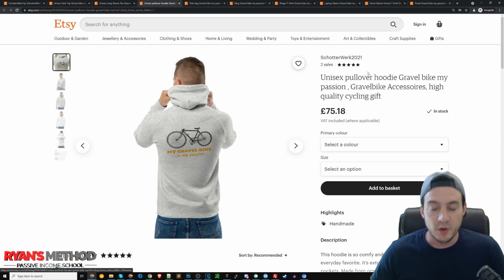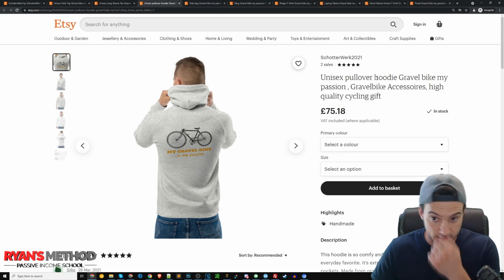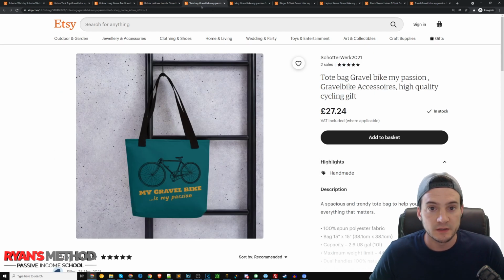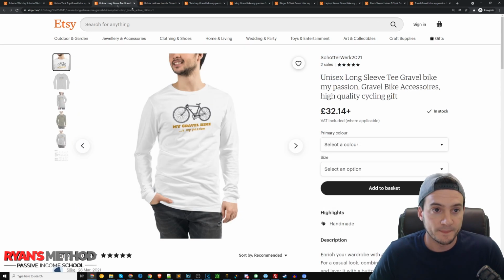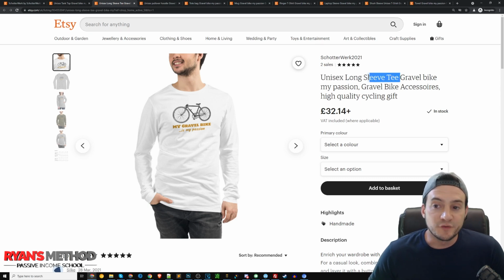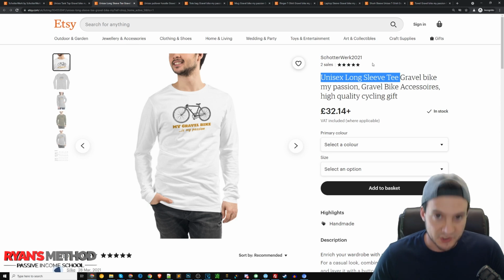But another thing I'm noticing is it looks like you're front loading your keywords with unisex pullover hoodie, tote bag, unisex long sleeve tee. If you're trying to assist the algorithm in understanding what it is you're selling, the typical best practice on any marketplace is to front load with keywords that signify your niche before you specify the product type.